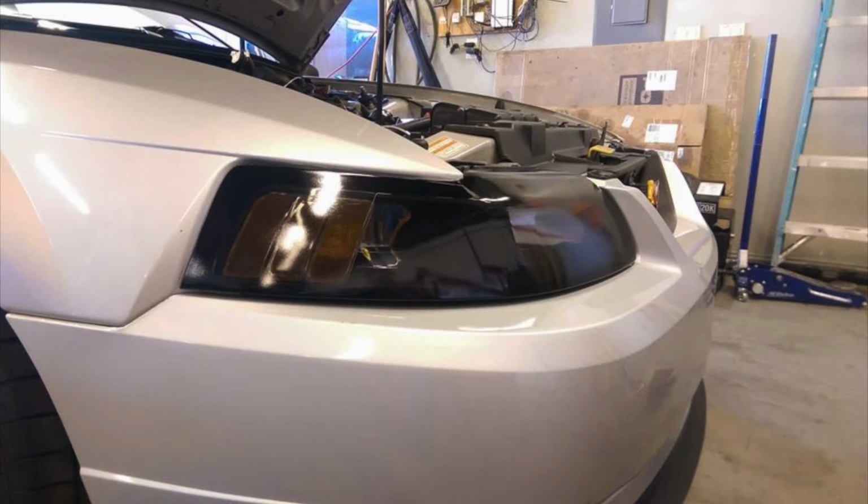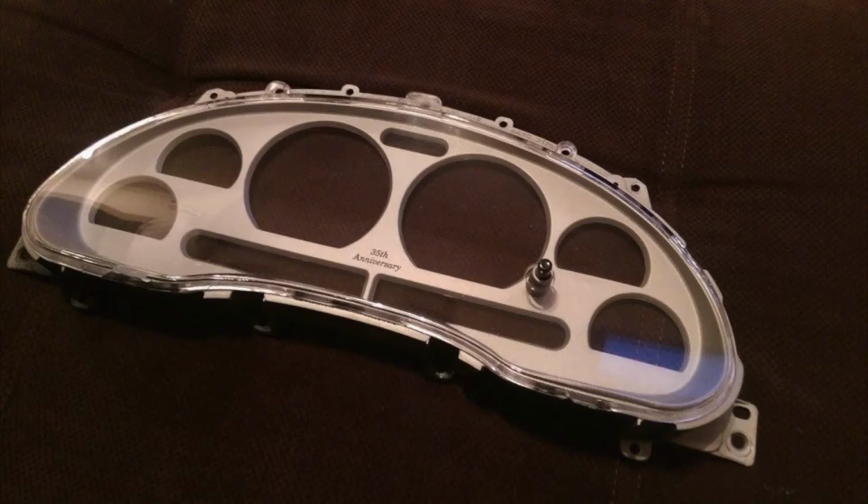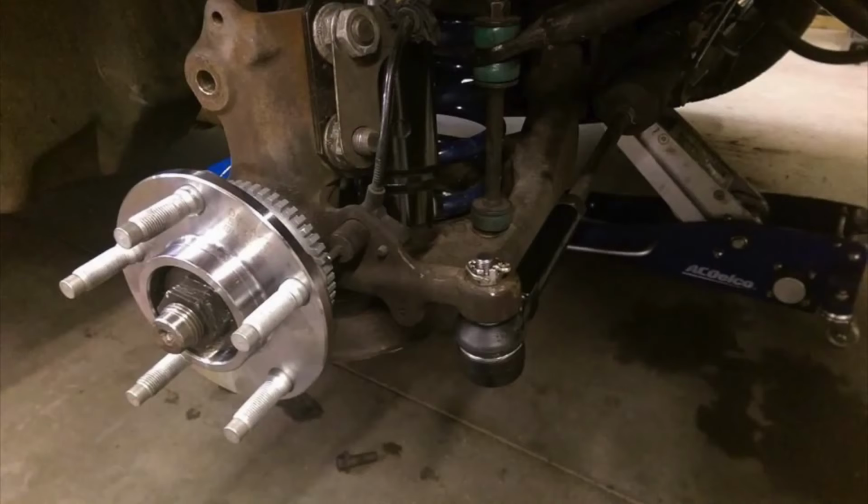He added the 35th anniversary bezel for the gauges. Even though it was a 2000 and not a '99, he still liked that 35th anniversary bezel. And he had some blue LED lights, kind of hard to see in that picture, but he added blue LED interior lights. You know, normal maintenance like new spindles.